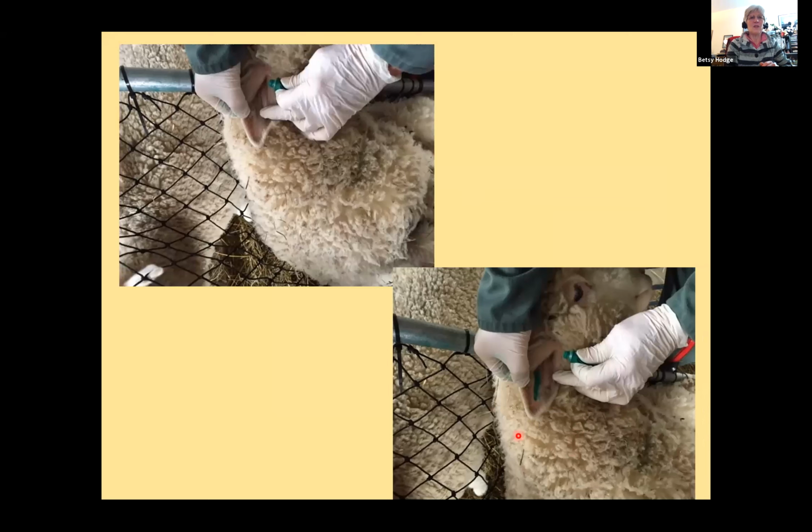So what we do is the lamb's in the deck chair, so he's sitting there. And if you look at the ear, there's 2 ridges there. I'm trying to hold the ear open, and I even remembered to wear gloves. And you put a little line of tattoo paste there.